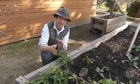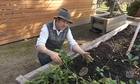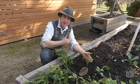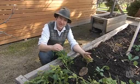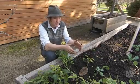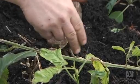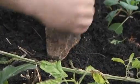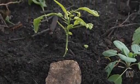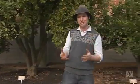One of the main benefits of this method is the stem is still connected to the parent, so it's still drawing nutrient and photosynthesising. There's no need for hothouses or fancy propagation tools. In 4 to 6 weeks, it'll take root. Then all you have to do is cut it off from the parent, dig it up and replant it where you want it. Another method that's great for larger plants is called aerial layering.